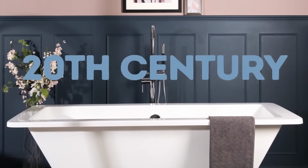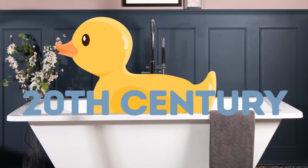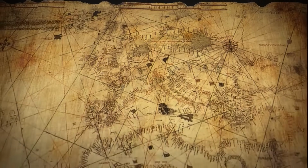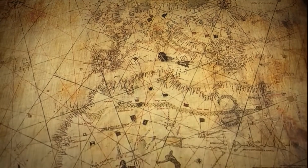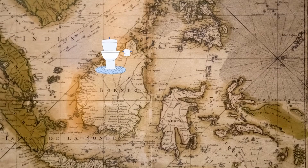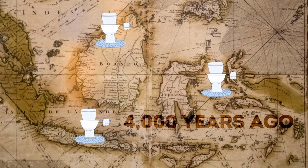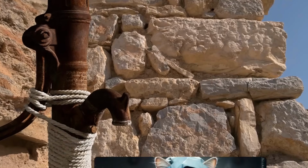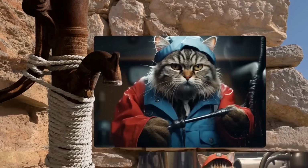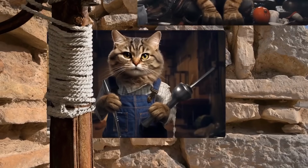The first flushing toilets in the world were invented in the middle of the 20th century. Just kidding. The ancient Minoans on the Mediterranean island of Crete and the Indus Valley civilization both came up with this brilliant invention at the same time, around 4,000 years ago. The plumbing and sanitation were so well done that no one managed to design anything better until 2,000 years later.